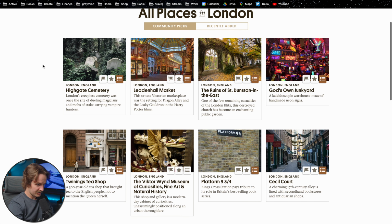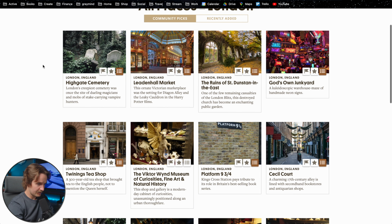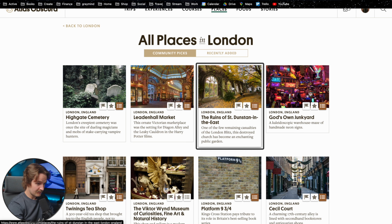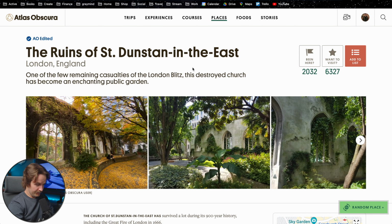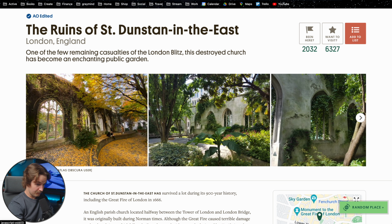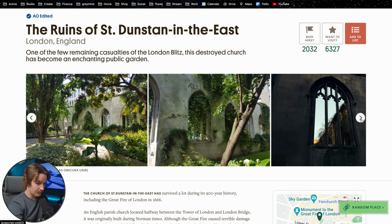I'll show a couple more just to give an example of some of the variety you'll find on here. So that first one was a market. This is the ruins of St. Dunstan in the East. Let's check that out. This one's pretty cool. If I haven't read about this, I would think this is a spot maybe just to get some cool photos, or maybe there's some history here that I could read about.